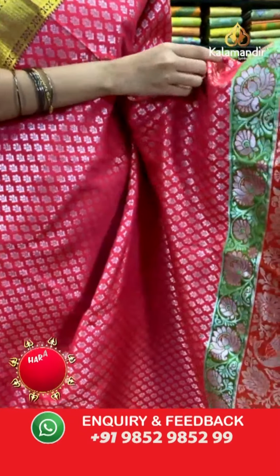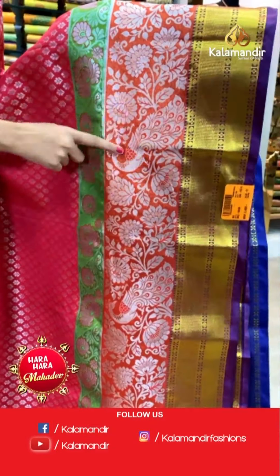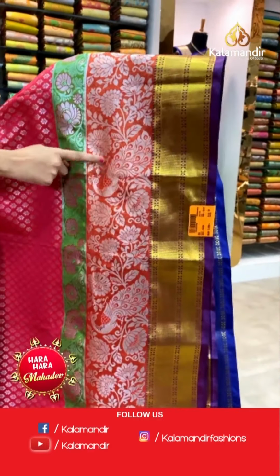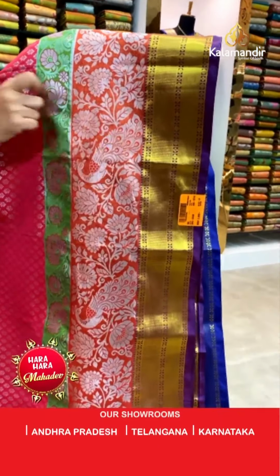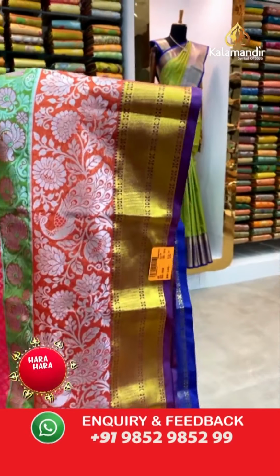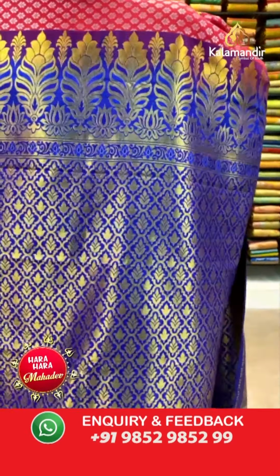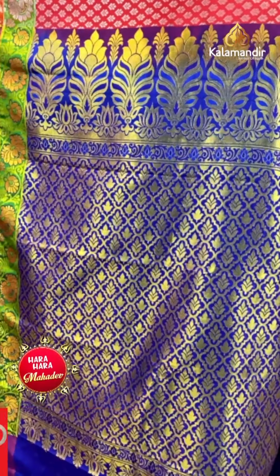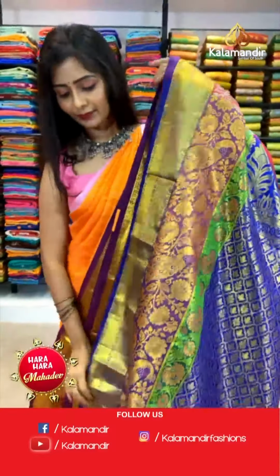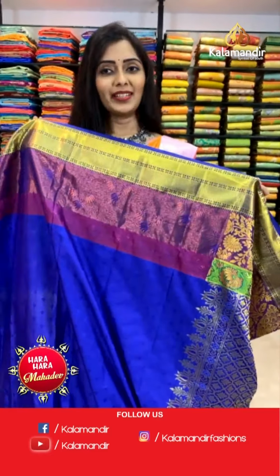Coming to the border we have got border in three colors. One is green, then again red, and then purple. So all over the border we have got silver zari brocades along with a peacock design as well. And here we can see golden zari in purple color combination border. And here we go with the pallu, which is in contrast a golden zari brocade designer pallu we have got for this. And it is paired up with the contrast blouse along with the border as well.